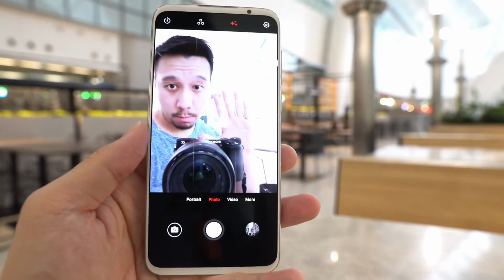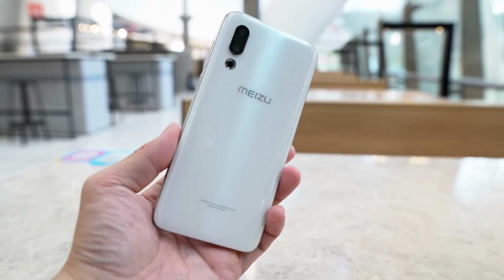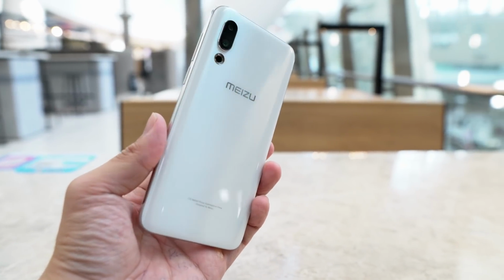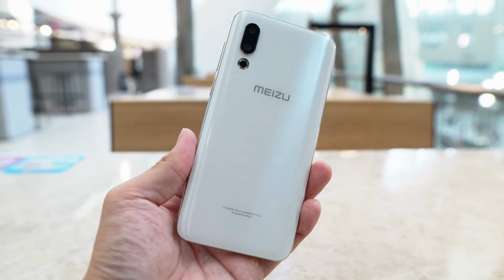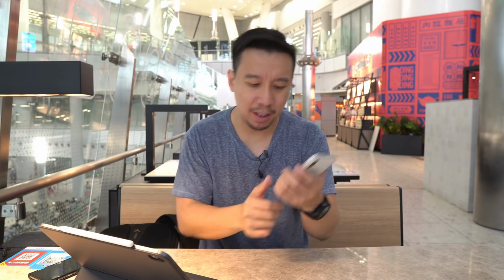I mean, it's pretty impressive craftsmanship, and that's been a trademark of Meizu, because even though it's a relatively small brand, its craftsmanship has always been very good. Years ago, they used to make these really cool metal phones, and this phone's construction is very nice. You have a glass back, it's very sturdy, and everything feels very nice as one piece.